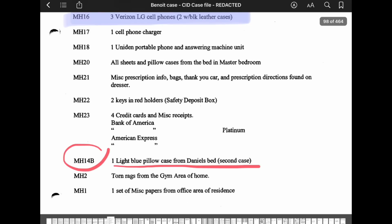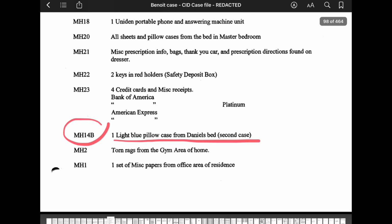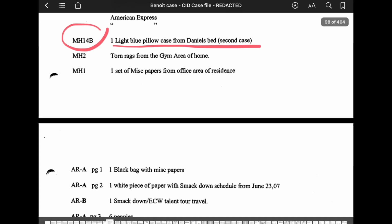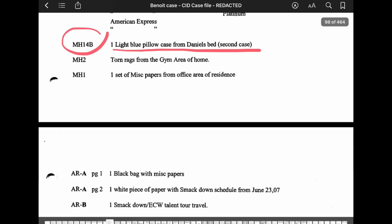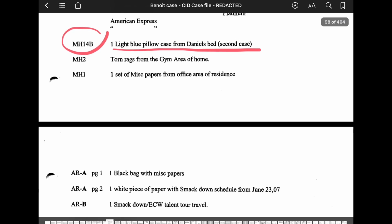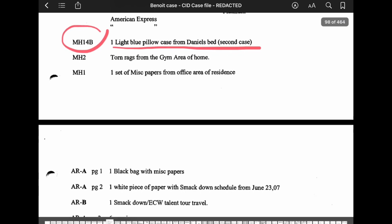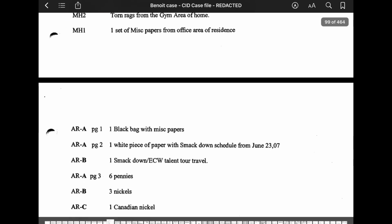Torn rags from the gym area of home. Remember, they said that Benoit had torn a rag and put it around his neck. 1 set of miscellaneous papers from office area of residence. So then it says ARA, page 1. And I'm not really sure who AR would be. There is a Detective Russell, but that's a J. Russell. But this individual collected 1 black bag with miscellaneous papers. Page 2, 1 white piece of paper with SmackDown schedule from June 23rd, 07.